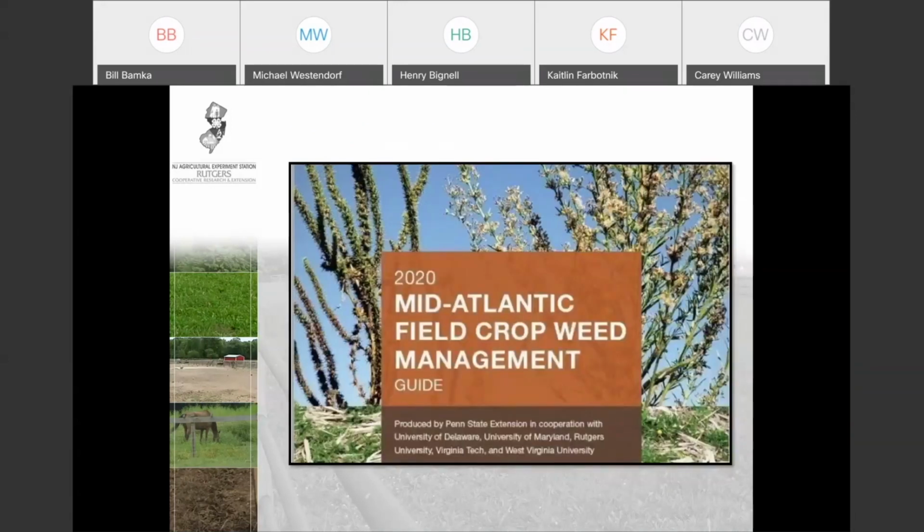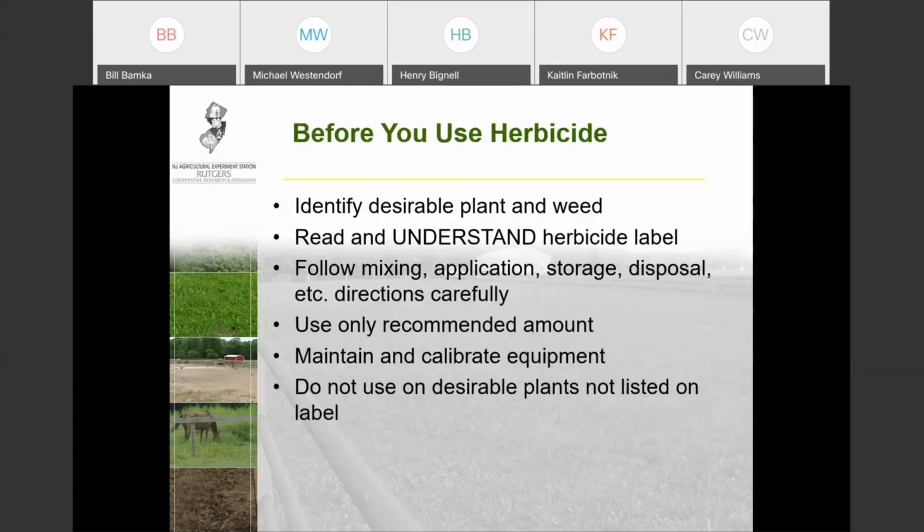Here's something too that you want to make sure of when trying to control weeds. We want to start looking at management guides. They actually have recommendations for control. So if you're going to follow some of those things, make sure you follow label directions. You want to make sure that you're using the recommended amount. And if you're going to use a herbicide, use the label amount. Because if the label says a half ounce per acre and you use a quarter ounce, you can actually promote the development of resistant weeds.